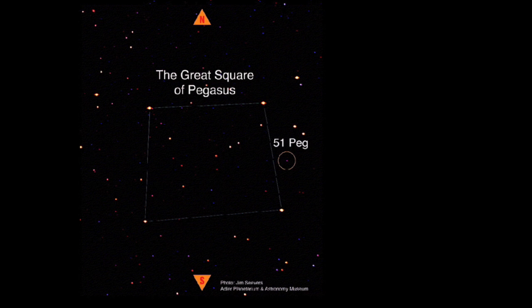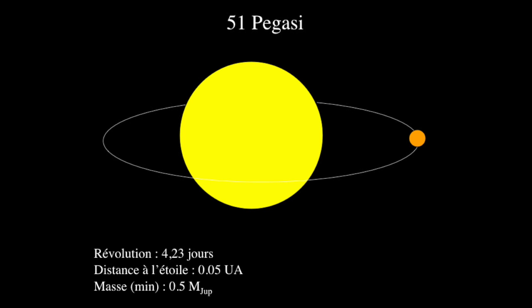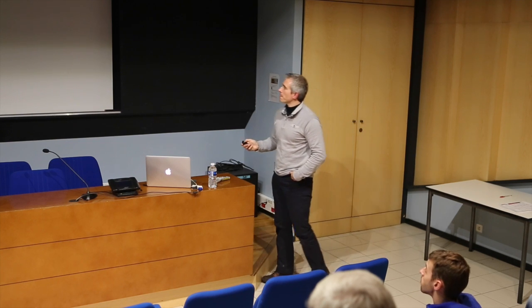And the first time this was achieved was for this star, 51 Peg. The characteristics of this planet were amazing at that time, not expected, because it was a Jupiter-mass planet with an orbit of 4 days. So it was a very easy planet to find in hindsight. This is the first exoplanet around a main sequence star. There were planets found around pulsars before, but I won't discuss that. This is at scale. Everything is at scale on this drawing.